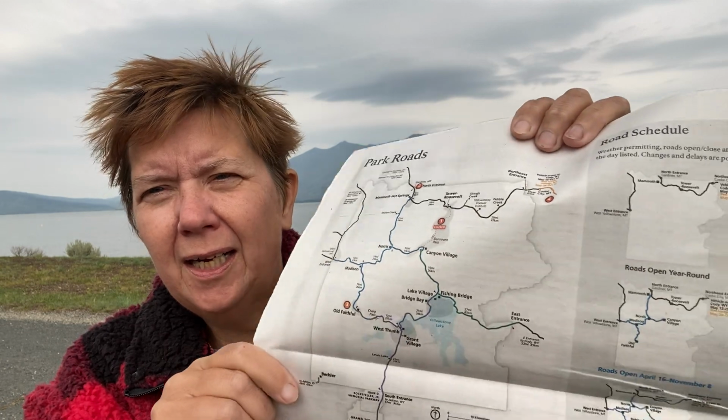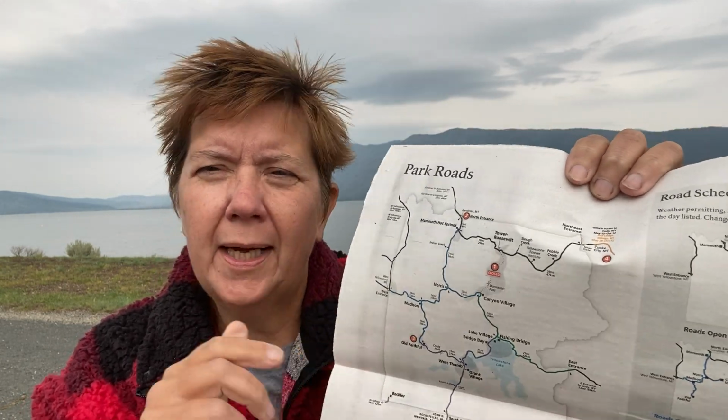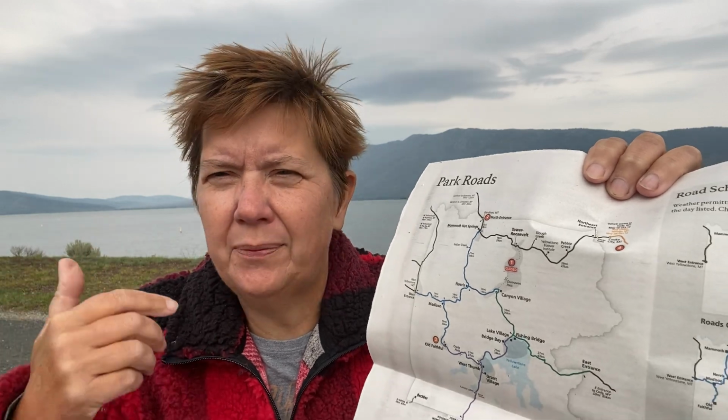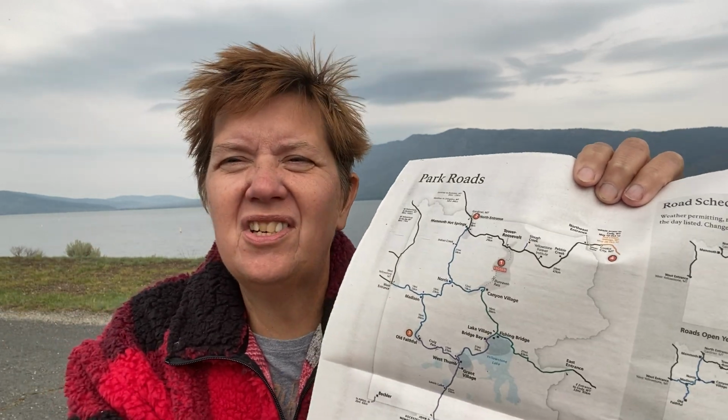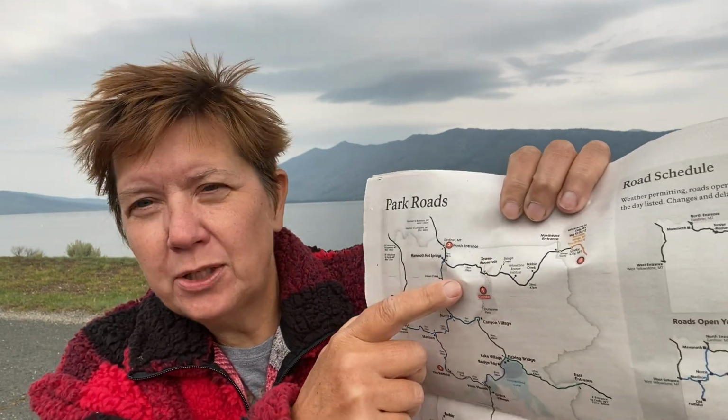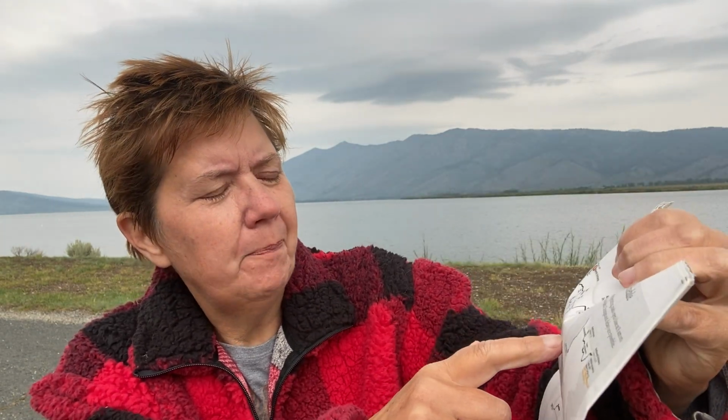It's a huge park. And at first, I was like, you know what? I don't see the wildlife that everybody talks about. I've not seen any elk. I've not seen any bison. This is a dud. And then partly because this road was closed, I kept on going.